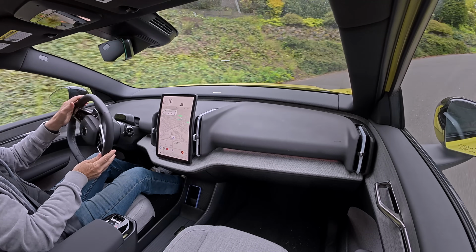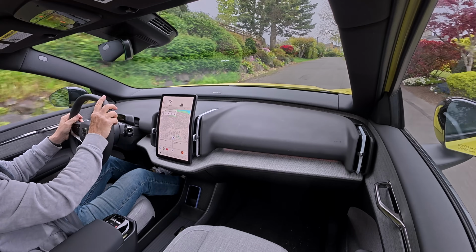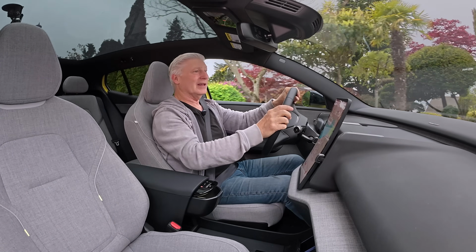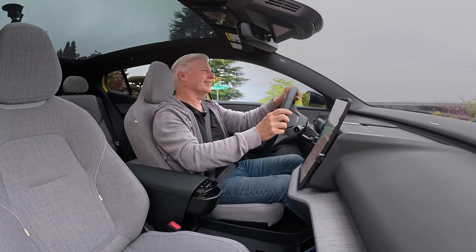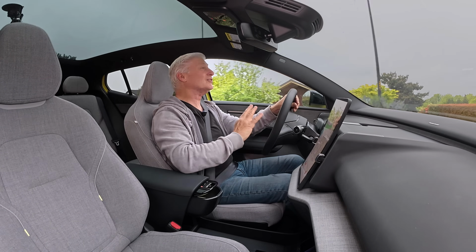Visibility? Visibility is excellent in the EX30. A lot of cars can't say that these days. It's telling me to pay attention, bringing up ADAS safety tech. Of course, this is a Volvo.